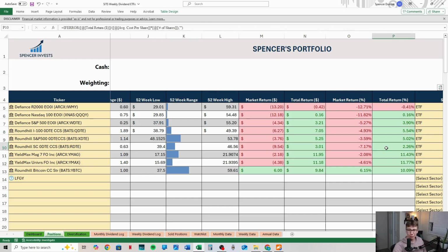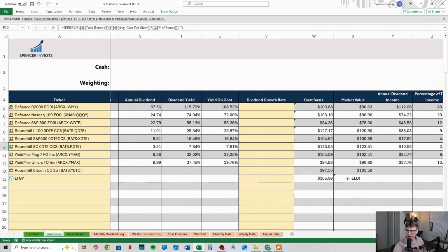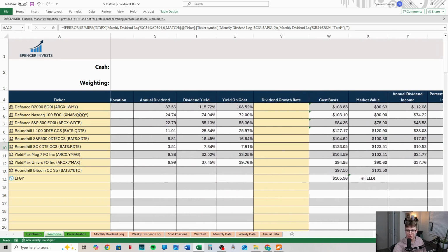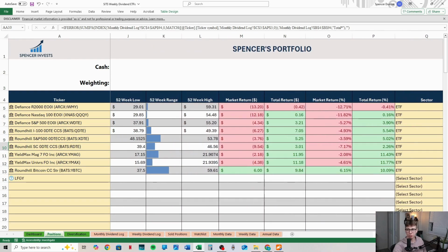RDTE is still positive despite being down $9.50, and that's just because it pays out an insane dividend. Like, what has it paid out so far? RDTE has paid out $12.55, and it's newer than QDTE and XDTE, so they have more dividend history. It just pays out more.